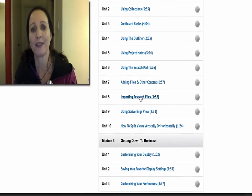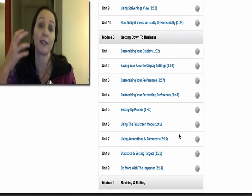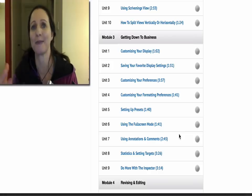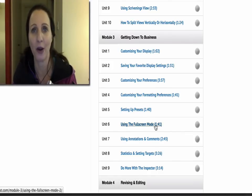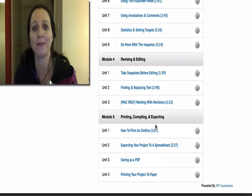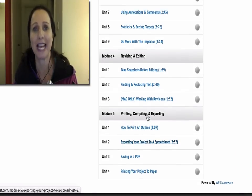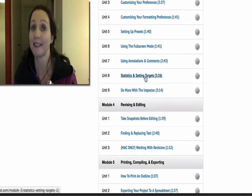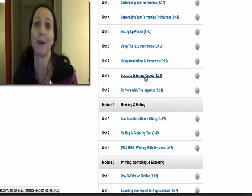And for example, importing research files, that's a really useful thing. And lots of things around presets, using the various tools that, if you say, for example, you already have a manuscript in Microsoft Word, this will help you how to import the file and just start using it in Scrivener. It also includes some of the basic printing, outputting, the statistics and setting targets, the thing I showed you that's really awesome, that I love and keeps me accountable in Scrivener.